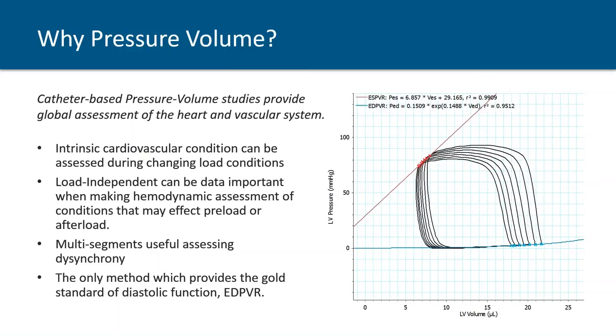So as most of you are aware, since you are participating in this webinar, the ability to derive pressure volume loops is probably the most powerful methodology you can use to define all intrinsic cardiovascular conditions, coupling of the heart to the vasculature, separation of heart versus peripheral effects. It gives you really an entire picture of what the cardiovascular system is doing at any particular time.